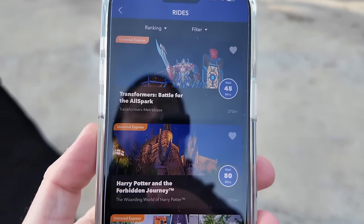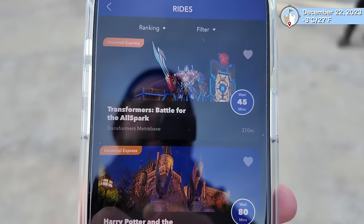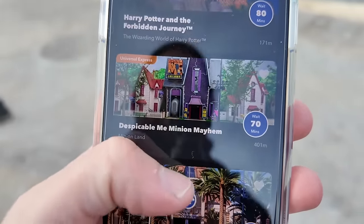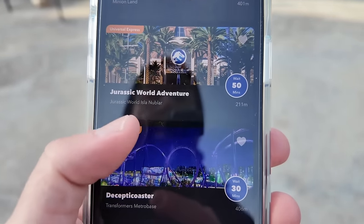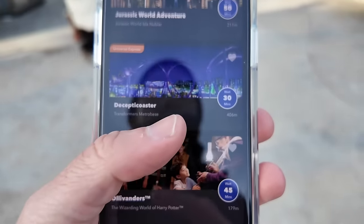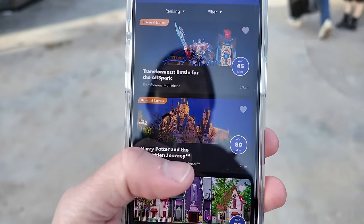So this morning when we got in, the wait times were rather low and now it is 2:30 and the wait times have gone up. So Transformers is 45 minutes. Harry Potter and the Forbidden Journey is 80. Despicable Me is 70. Jurassic World Adventure is 50. Decepticoaster, oh, the Decepticoaster is actually open. It's at 30 minutes. Yeah, so if you're here early enough in the morning, you can probably knock out most of the attractions as we did this morning.